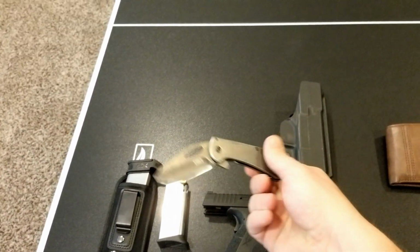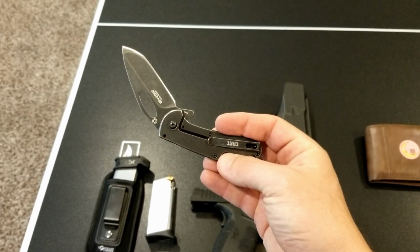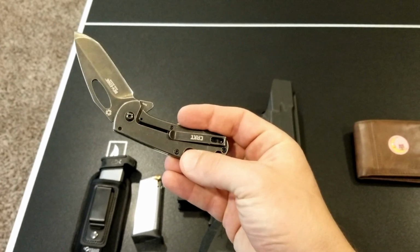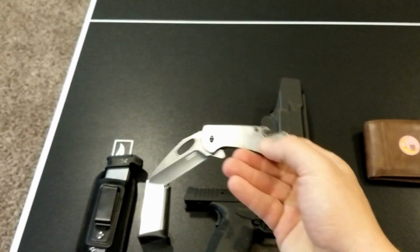This is my folding knife. It is Columbia River Knife and Tool. I love these knives. I love this company. And I also like it because, look at that, I can open beer with it.